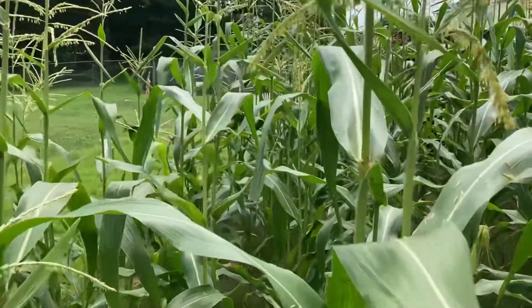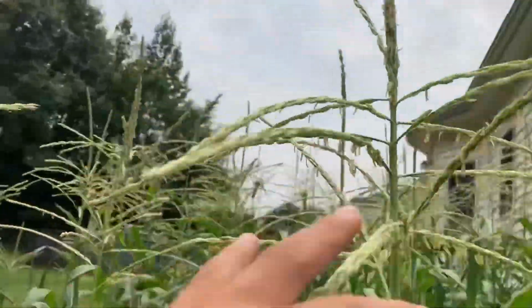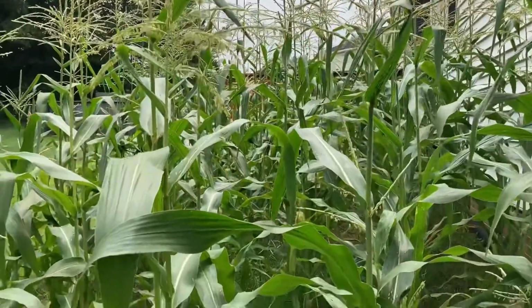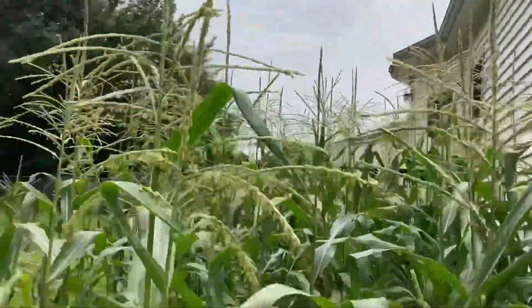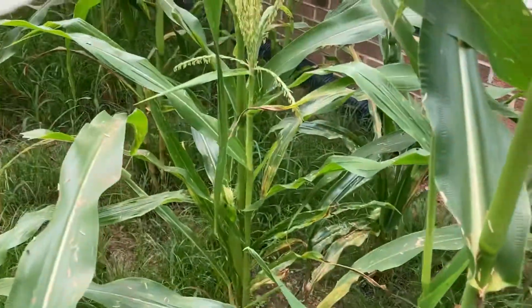I don't know if you remember in a different video that all this corn was about this tall. Now they're super tall like this, almost to the roof. Those plants are very big. Last year it was probably here. Now it's up there. And you can see that corn right there. There's a lot of corn.